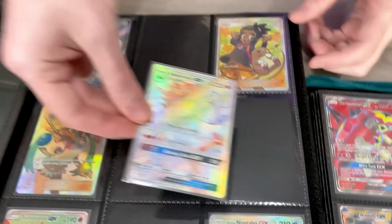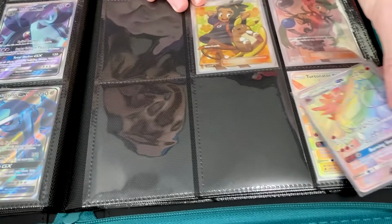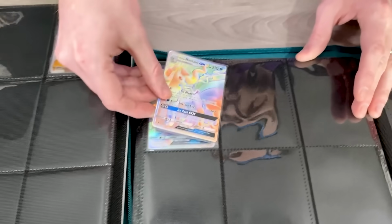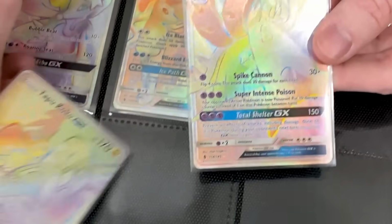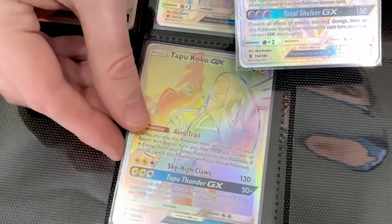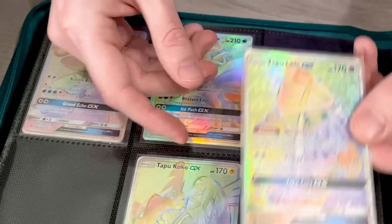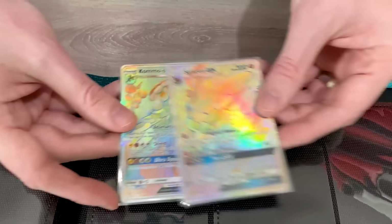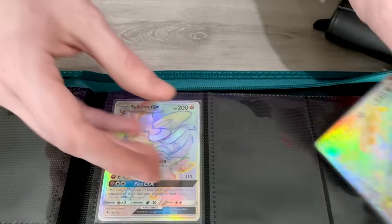Rainbow Incineroar officially getting a spot inside of the Guardians Rising binder. Rainbow Alolan Ninetales GX. Adding in Rainbow Tapu Koko, Toxapex, and Rainbow Tapu Lele GX, a card that was just in every competitive deck. Rainbow Sylveon GX and the Rainbow, come on.